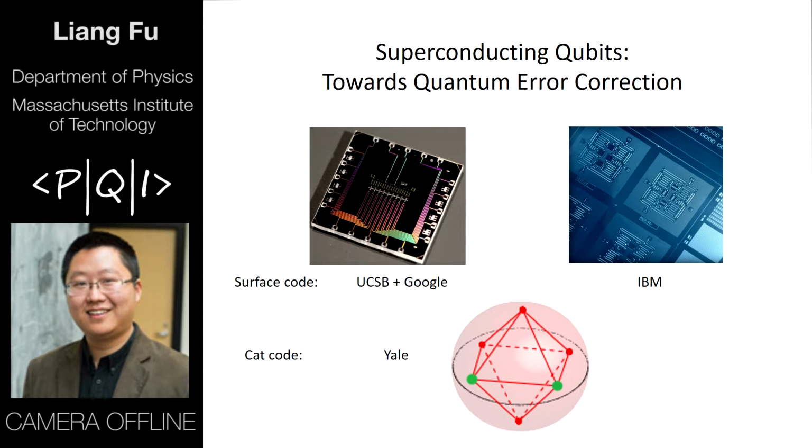So you heard yesterday from Michel Devoret's talk about the great progress in superconducting qubits in the very recent years. And in particular, it seems that superconducting qubit technology has made sufficient development that quantum error correction might be around the corner, might be possible. And we will hear more about error correction later today. So the two kinds of schemes for error correction are the surface code, which has a lot to do with what I'm going to talk about in this talk, and also some sort of a cat code.